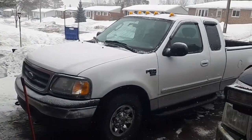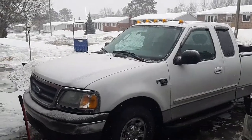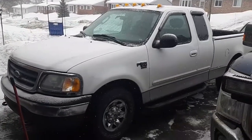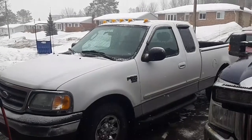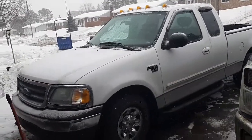Well, what's going on, you guys? Today we got our new set of wheels. The Chevy is finally gone. This is a 2003. Yeah, it's the same year as the Chevy, but that's okay. But this truck's in much better condition, eh?